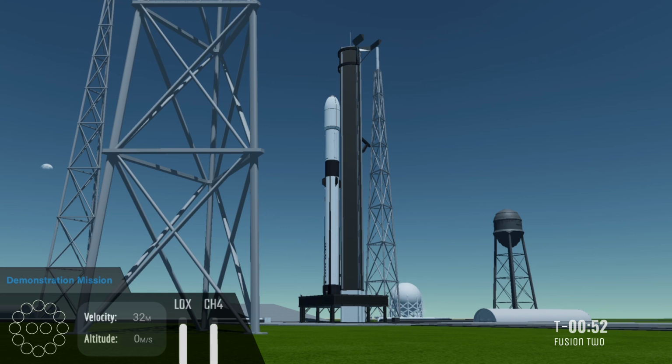We can confirm teams won't be needing that hold. We are go for launch and are expecting an on-time liftoff.